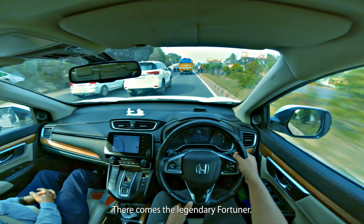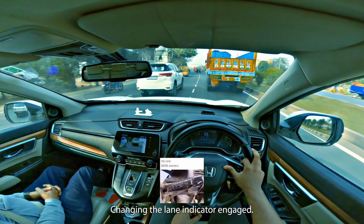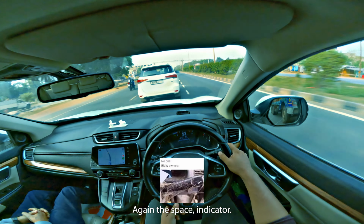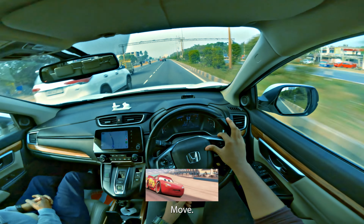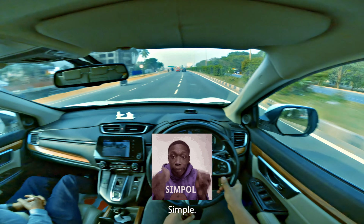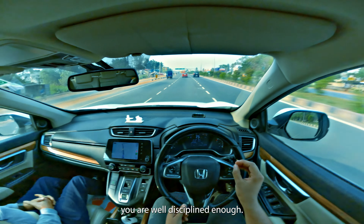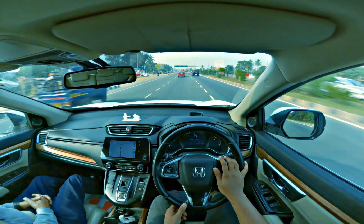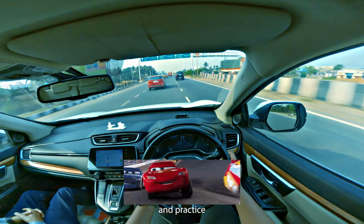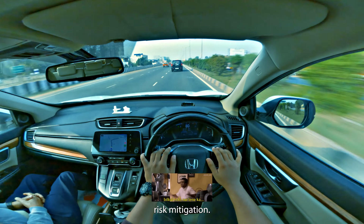There comes the legendary Fortuner. Give me some space. Changing the lane, indicator engaged, moving out. Again, gain the space, indicator, move. Now pull. Simple, easy, no rocket science, provided you are well disciplined enough to do and practice this kind of maneuvers. This is what we call risk mitigation.